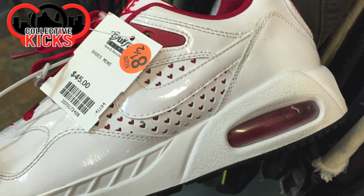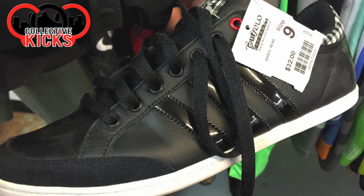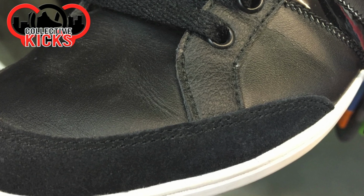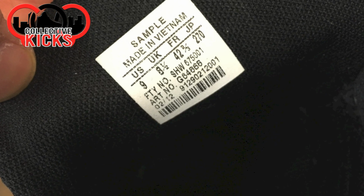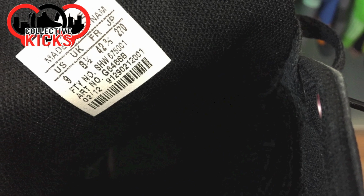Some random Nikes with some hearts on them, 45 bucks, and some Adidas for $32. Decent looking materials on these Adidas though, for sure. I don't know which ones these ones are. I'm not sure if these are samples or not. Let's take a look. I think they are. Yeah, these were samples. And yeah, those ones are pretty crazy. I should have probably picked those ones up, but I didn't. And there's a second look at the sample tag.